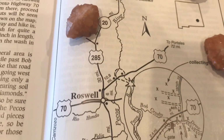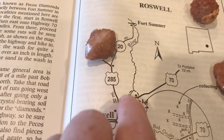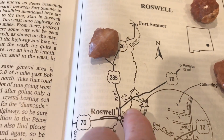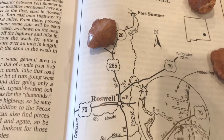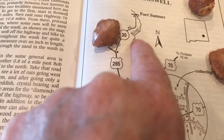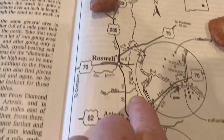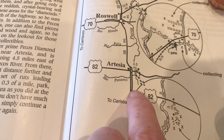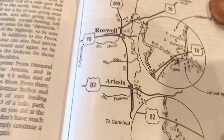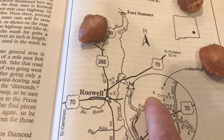The Seven Rivers Formation outcrops on both sides of the Pecos River. Some of it bears the diamonds and some of it does not. And basically the geology that contains the diamonds goes all the way down to Artesia. And so there's different collecting areas, but this video focuses on this area here.